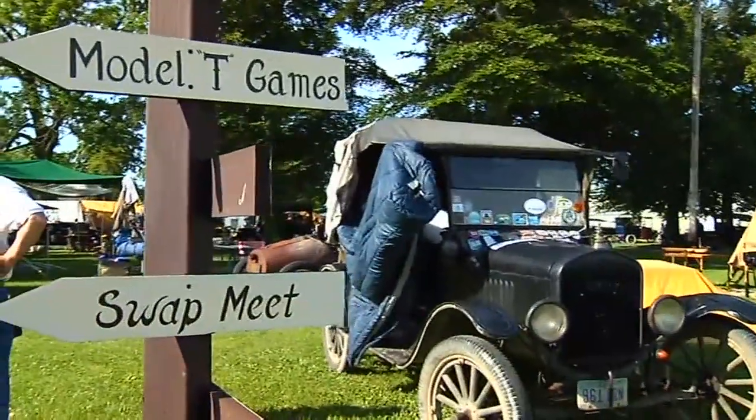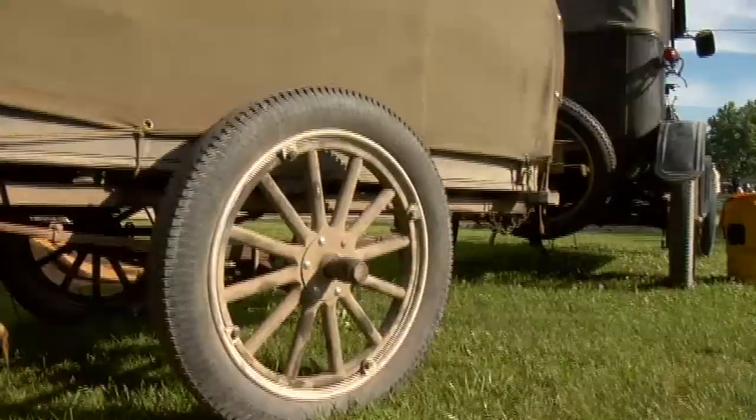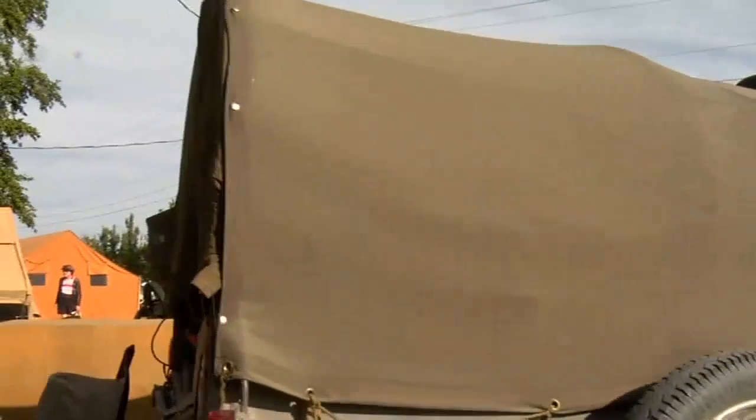It's a '24 Model T Ford. The trailer is a vintage trailer, but I don't know who manufactured it. I did add the Conestoga top to make it nicer for camping in.